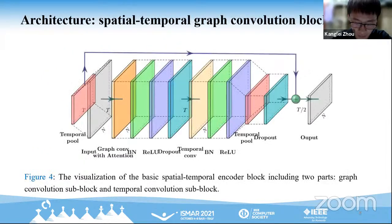Architecture, spatial temporal graph convolution block. Due to the success of the stacked hourglass network, a local-to-global scheme can effectively extract global features from the graph-based data. Following this idea, we propose a novel spatial temporal block with an hourglass structure. Figure 3 illustrates the architecture of a basic spatial temporal encoder block, where both the graph convolution layer and the temporal convolution layer are followed by a batch normalization layer, a ReLU layer, and a dropout layer.